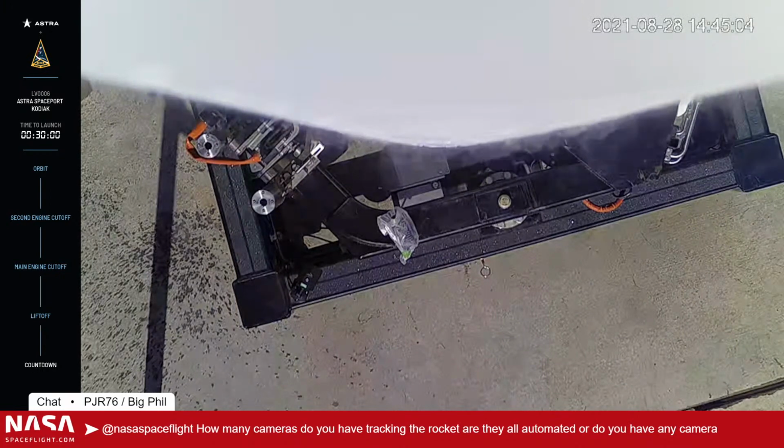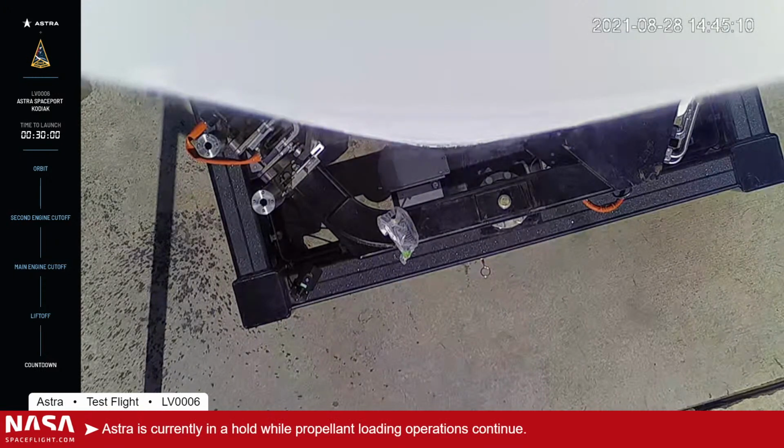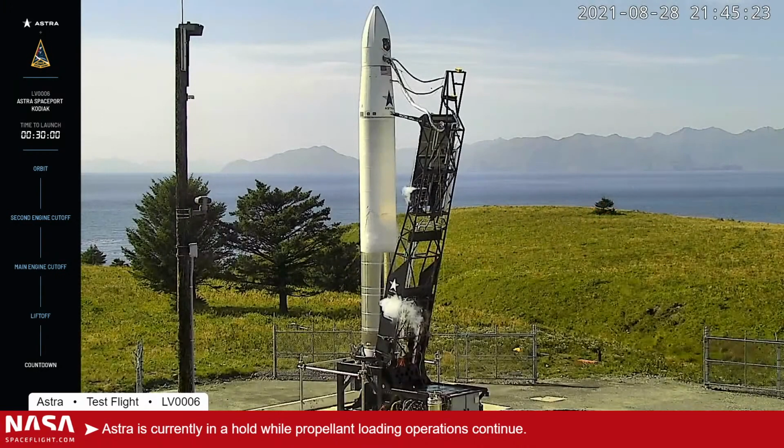We're also seeing some really cool onboard views. There's an onboard camera on the rocket's first stage. You can see the frost forming on the outside. We talked a little bit about this yesterday. Don't know how reliable that camera feed will be once the rocket actually lifts off, but assuming it does work, we're going to show those as much as possible because they are really cool views. And back to our ground-based camera views again. This countdown is currently in a hold, so we're taking some questions in the meantime while those propellant loading operations catch up so they can resume the countdown.